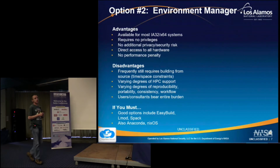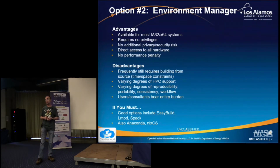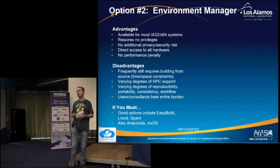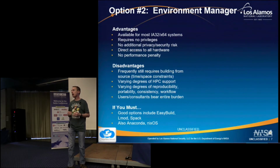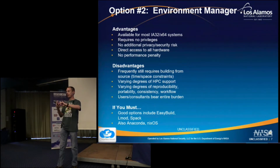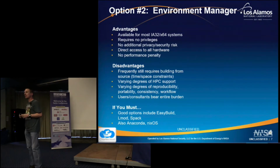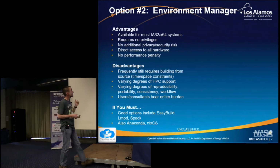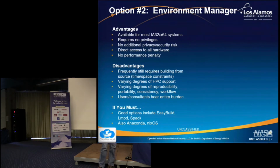In the world of HPC, the traditional answer to this has been use an environment manager. Think environment modules. If you're anything like ourselves, we have an entire group of technologists whose job it is to build every piece of supporting software that our users need with every combination of compiler, MPI library, linear algebra library, supporting library, and so forth. And so you get these directory paths and binary names that have 15 different software packages in them. And it gets absolutely ridiculous. But it's the way we've been doing things for a long time, and theoretically it's workable.